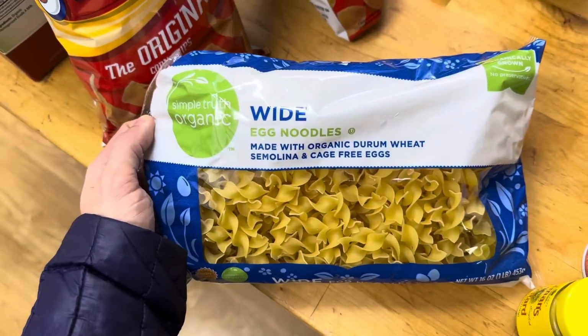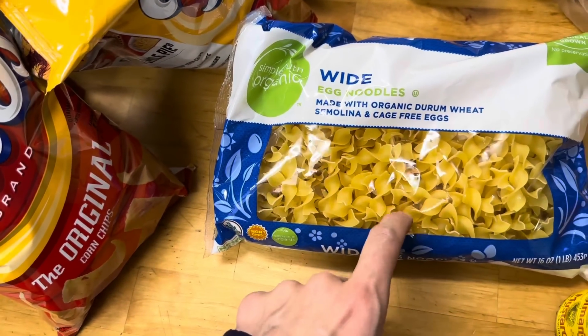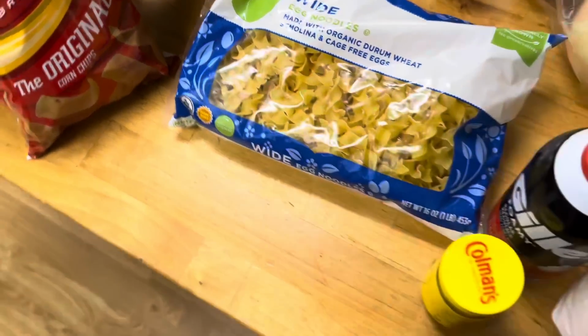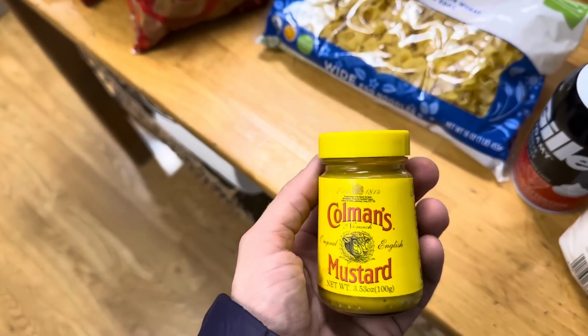I wanted some wide egg noodles. Soup season. My mom used to make these for us, and chicken soup and different kinds of soups. So I got those. I actually got 4 of these jars of Coleman's mustard.